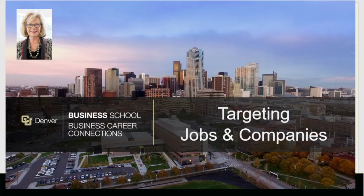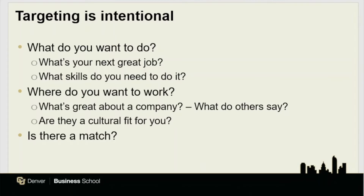In this module, we're going to talk about targeting jobs and companies. Why target? Targeting is intentional. You have to consider what you want to do. What's your next great job? What skills do you need to be able to do it? And where do you want to work?